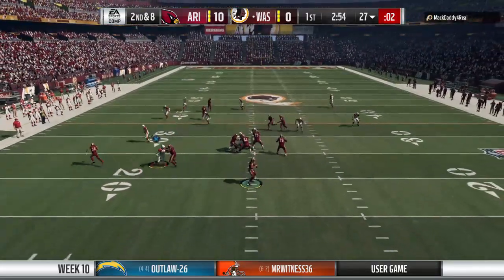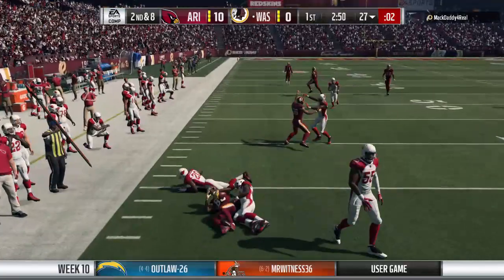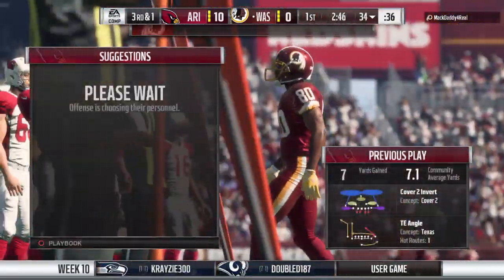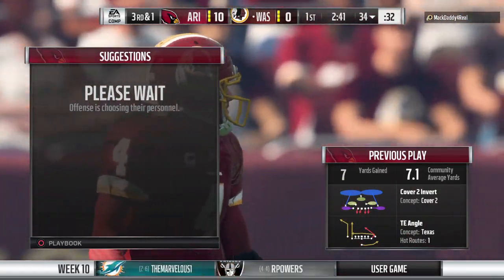On 2nd down, here's Carr. It's brought in by Jamison Crowder. And he'll get it up near the 35, right at the 34 here. The reception good for 7. It's 3rd down. I think defensively you're okay with that.